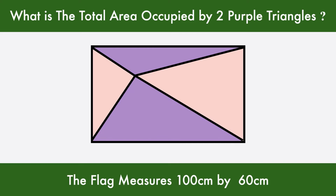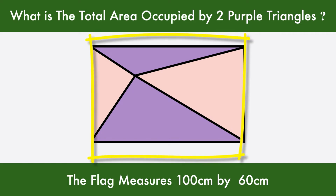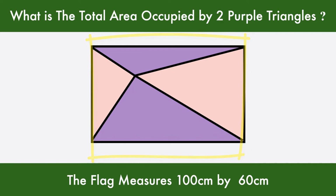Here our task is to find the total area occupied by 2 purple triangles in this flag-like diagram whose size is 100 centimeters by 60 centimeters. The flag is in rectangular shape. Here the length of the rectangle is 100 centimeters and breadth of the rectangle is 60 centimeters.